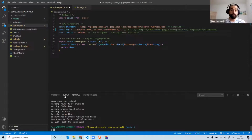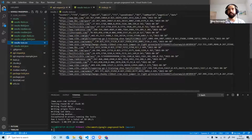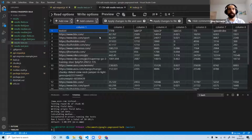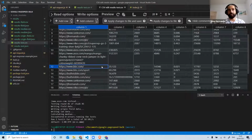And because I'm running 2 tests, when you get the data back, you say, oh, right, I have two tests. So if I go to my results test.csv, I will have every URL repeated twice because it ran twice. For example, bbc.com has a time to first byte of 62 milliseconds. If I go down, I see another bbc.com entry with 35.1 milliseconds. And I was like, oh, okay. So there is a big variance between those.